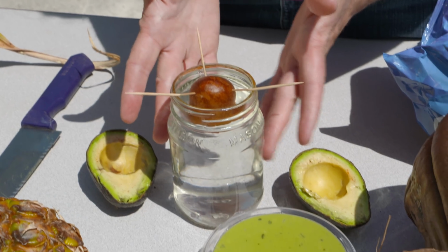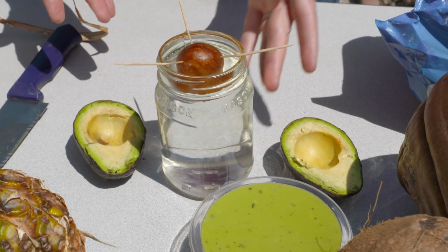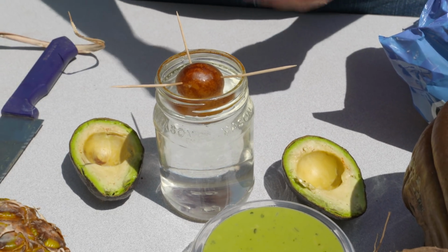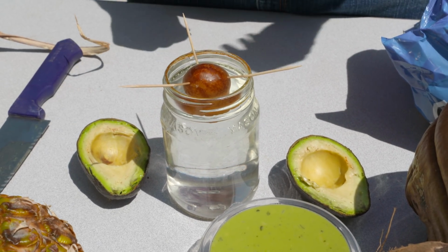So you'll let this set for a while, and in about 2 to 6 weeks you'll start to see that seed crack open, and you'll see a root go down into the water and eventually a sprout coming up.